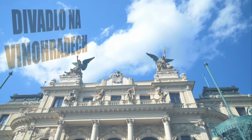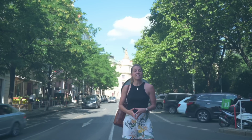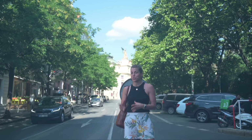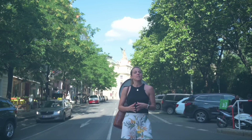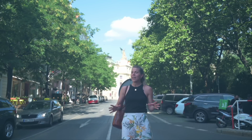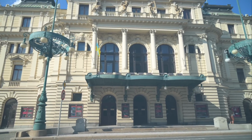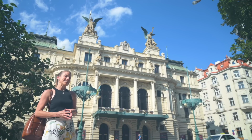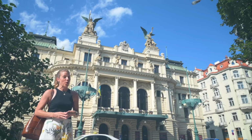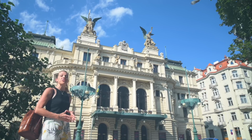Check out our Vinohrady Theater. The statues at the top of the theater symbolize bravery and truth, 2 qualities I think are pretty important in artists. Speaking of artists, Vinohrady is really the bohemian part of town. There are painters and writers and musicians, and I often see some famous Czech actors walking the streets. A few of them even work at the Vinohrady Theater.